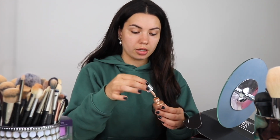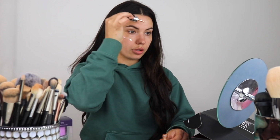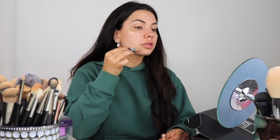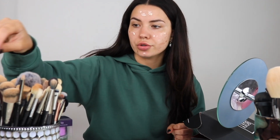Now I'm going to put the Iconic Illuminator on. I'm going to do it like everybody does on the internet. They literally look like the Tin Man, and I am going to show you what that looks like. I like literally dousing my face in it. The first time I did that, I was like, oh my god. But I swear it looks really beautiful and gives you a nice luminous glow under your foundation.